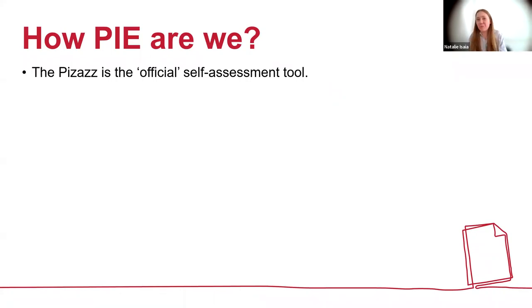So how do you know if you're PIE? There are lots of different outcome measures that you might want to use. You can use measures of staff burnout. You can use measures of how well people are able to reflect. There's a very lengthy and jargony trauma-informed self-assessment tool, but the one I'm going to talk about today is called PIZAZZ, and it's the official, in quotes, self-assessment tool, because it was the one that Robin Johnson and his colleagues, who came up with the current PIE framework as we know it, came up with.